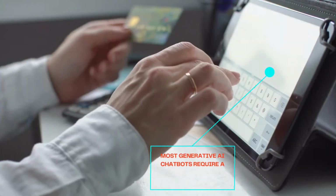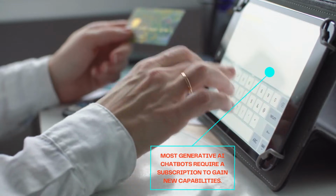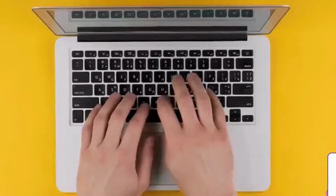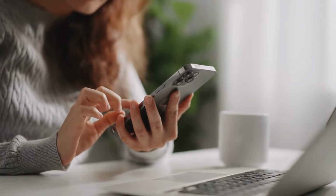Most generative AI chatbots require a subscription to gain new capabilities. But how do you know you've picked the proper one? In this section, we'll go over 7 features to look for when signing up for one of these services.